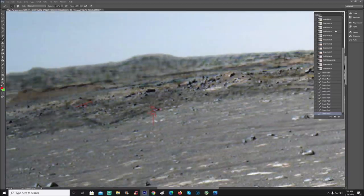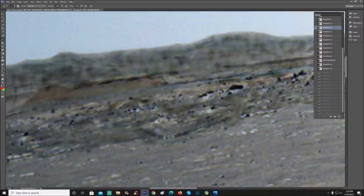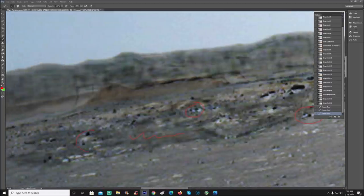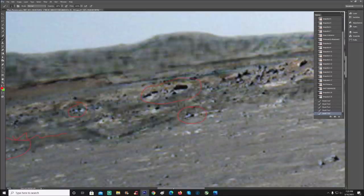Okay, let's keep going. I just ran the dodge tool over these areas, right? If there's anything that's white, it's going to make it pop even more. Now, let's have a better look. Again, this area here. Look at the parts that they did not take out. And then you've got the rest of this garbage right here. But check this out. All right here. Look at this. Look at the small parts, guys. This is a debris field. This is mechanical in nature. These are not, and I repeat, in my opinion, they're not natural.